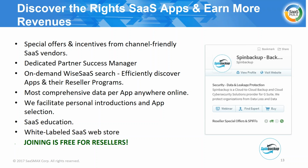We have all kinds of different search functions to efficiently find your apps and different reseller programs on our web store. It's just www.saasmax.com. Pretty simple to remember. And we make sure that you're interested in a particular app before we start making introductions to you. We like to set up that first meeting and attend that meeting with you, make sure things are going well. We do a lot of SaaS education as well.